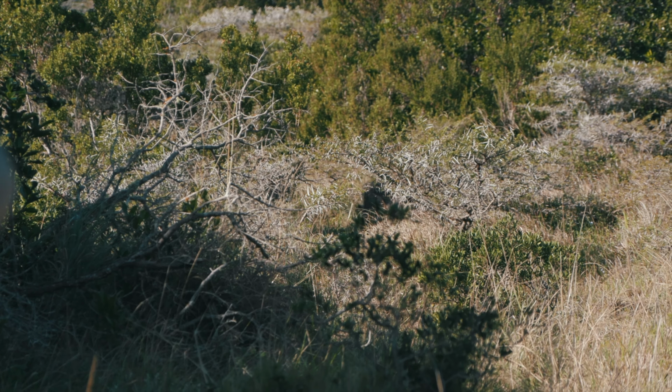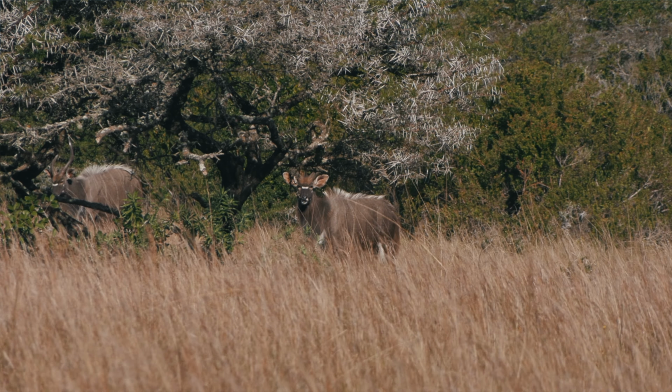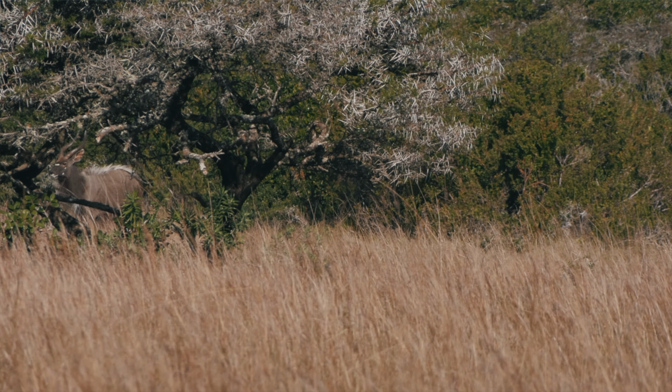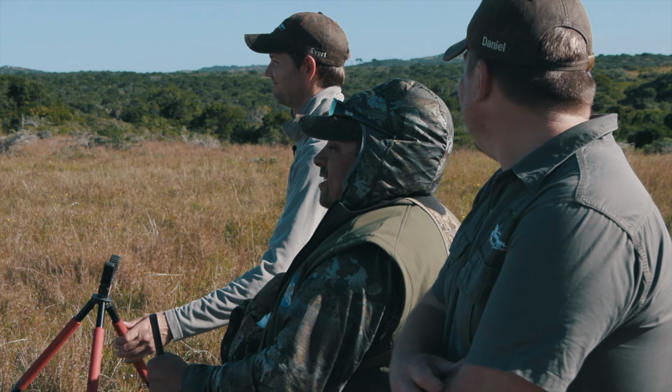I don't know. Oh, weird. Nice ivory tips on him. Beautiful shape. Mature bull. Good shot. Worked out well. Third animal in the last two hours. Got a good PH. Good personal helper.